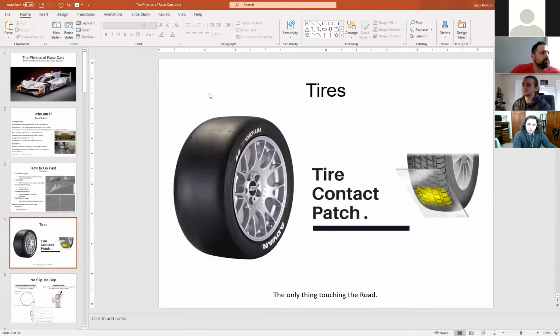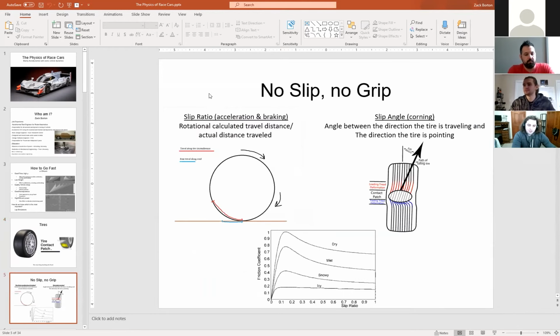So on that note, tires. Tires are the only thing that actually touch the road. So it's very important that we understand what's going on with them and that we get them the best contact patch that we can. Some things that a lot of people don't realize about tires: if a tire is not slipping, it has no grip. Now, I'm not saying that you need to be doing burnouts, but if there is no slip, there is no grip. You can definitely see that in this lower one right here. No slip ratio, you have no friction.